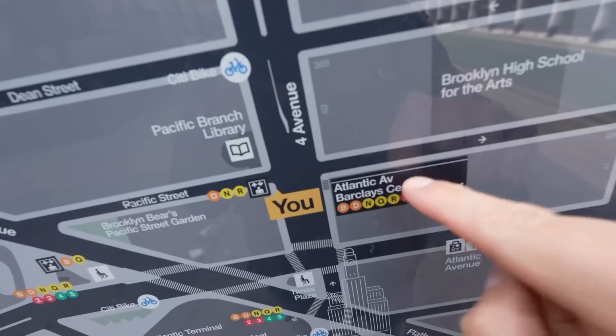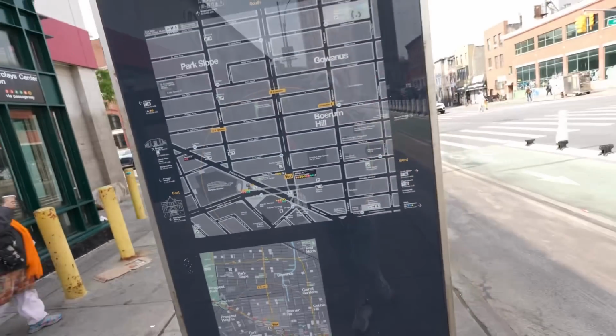There's a lot of subway trains. That's because we're by the Atlantic Avenue, the Barclays Center. This is one of the busiest stops in Brooklyn. And if you live here, you're getting the best of everything because it's convenient.